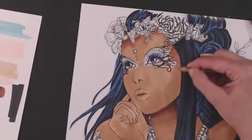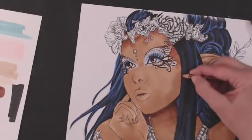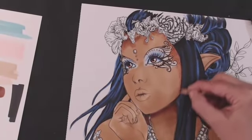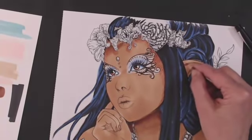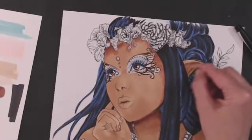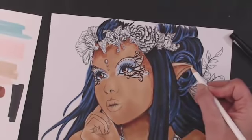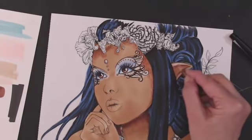Very light layers with the pencil. A little shadow along her hairline there. And so her ear too. She's an elf, remember? Let's lighten up the, let's go with white. A little highlight on her ears here. And then go back over it.